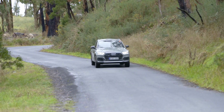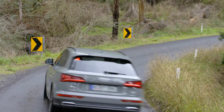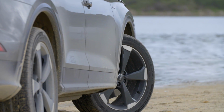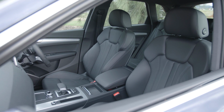The Q5 we're in here is the limited launch edition called the S-Line Black, and it comes with special features like that colour, which looks like the same stuff they paint warships in. It's called Quantum Grey. There's the S-Line body kit, those 20-inch alloy wheels, sports suspension, that shiny bit there, and tinted glass in the back. Inside there's premium leather and a sliding back row.